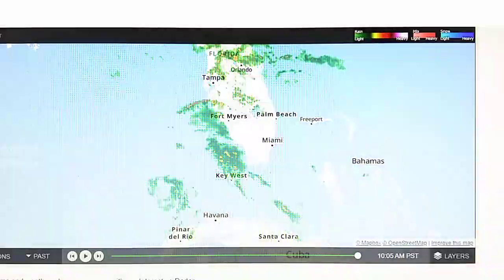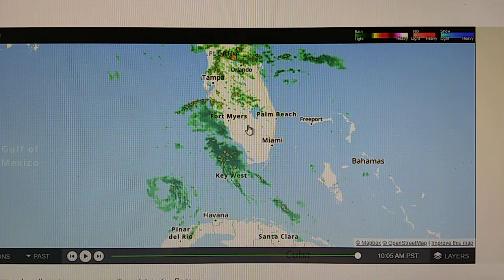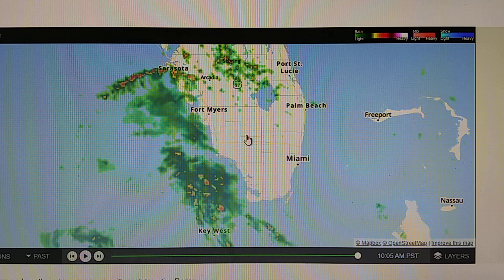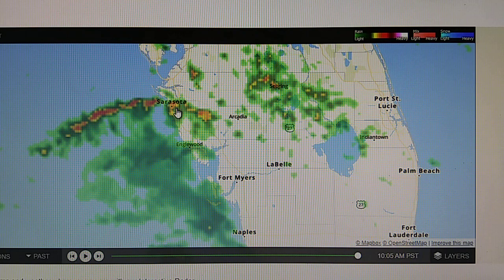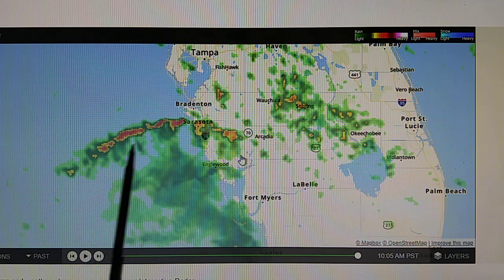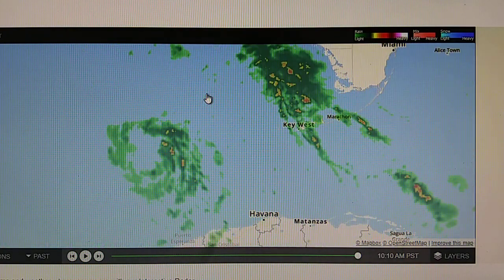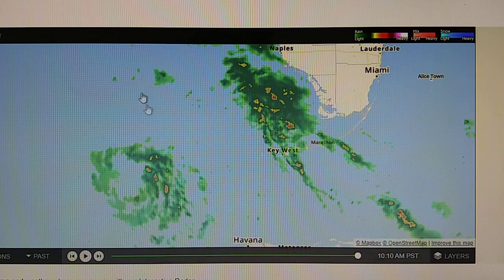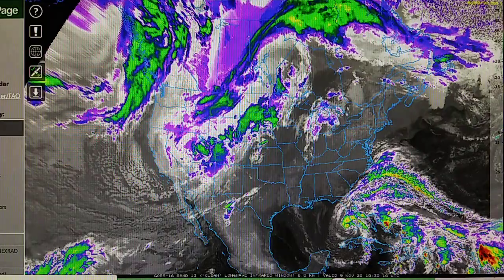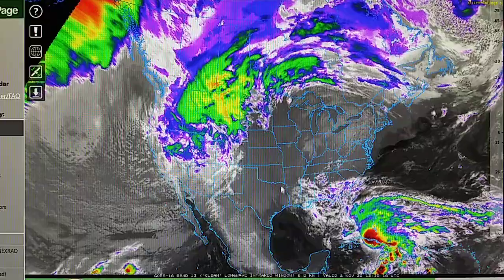If you take a look at the Doppler radar, we can see the center of that system right here. And we see a lot of thunderstorm activity there on the southeastern side of Florida, particularly Sarasota, Florida. A lot of thunderstorms developing there. Okay, so that is the report. Our loop is stopped. Okay, there it is.